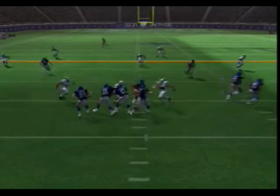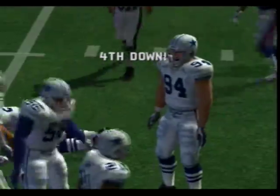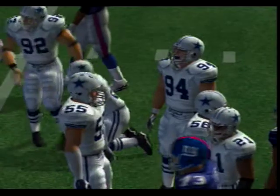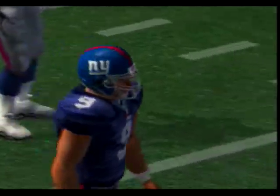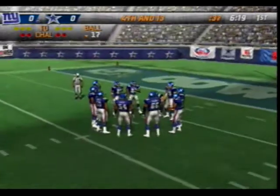Dropping back, gets the pass off. Short completion to the wide receiver on the right side. That kind of thing always makes me shake my head. What was the guy thinking? A short pass reception like that will never get you the yardage you need to move past the first down marker.